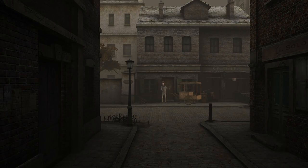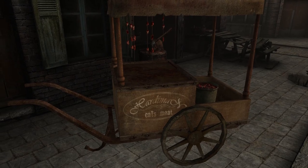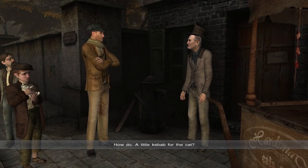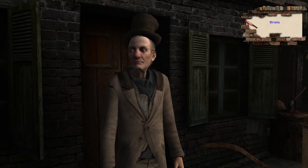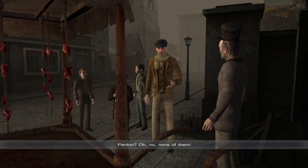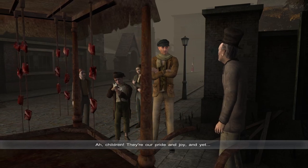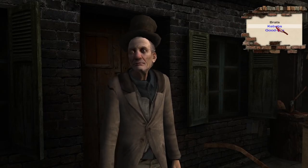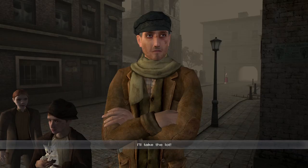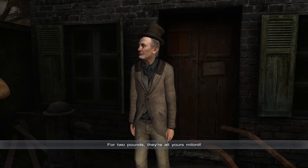Beep, beep. Cat's meat. Beep, beep. Good evening, sir. How do? A little kebab for the cat? These little brats can't possibly all be yours. Pardon? Oh, no, none of them. Ah, children, there are pride and joy, and yet... And yet what? Do cats really like kebabs? They adore them. How many would you like? I'll take the lot. I beg your pardon, sir? How much for the lot? For £2. They're all yours, my lord.